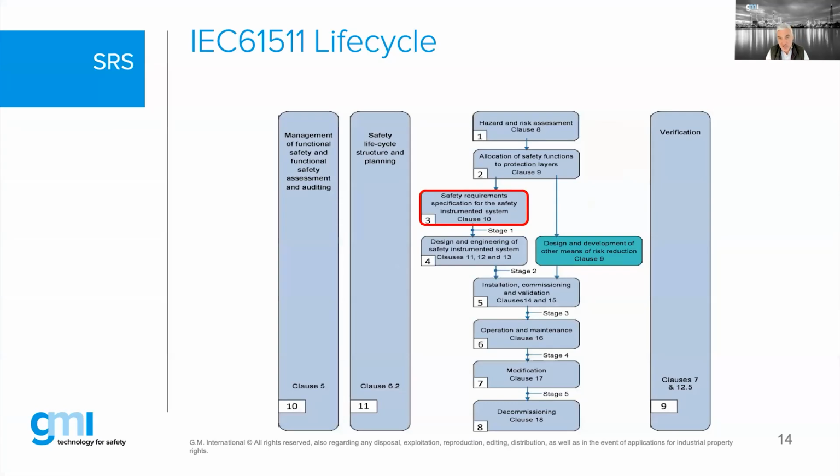I start here with the first slide, which is the life cycle of the IEC 61511, which is the leading functional safety standard if you want to design, engineer, build, maintain, and operate a safety instrumented system in the process industry. What is the process industry? For the standard applications such as oil and gas, chemicals, petrochemicals, pharmaceuticals, and also food and beverage. The last two, pharmaceutical, food and beverage, were added in the edition of 2016/2017.